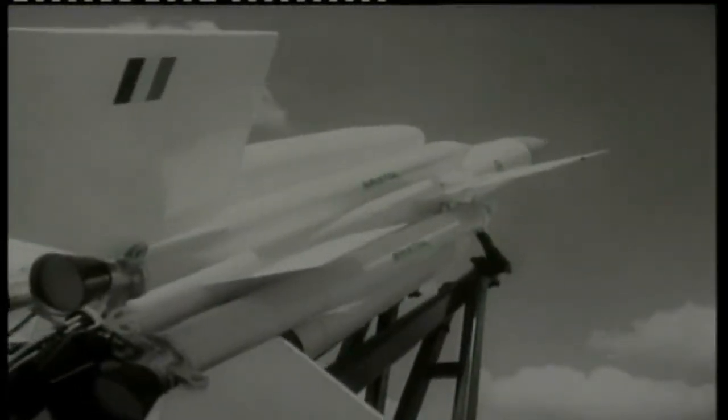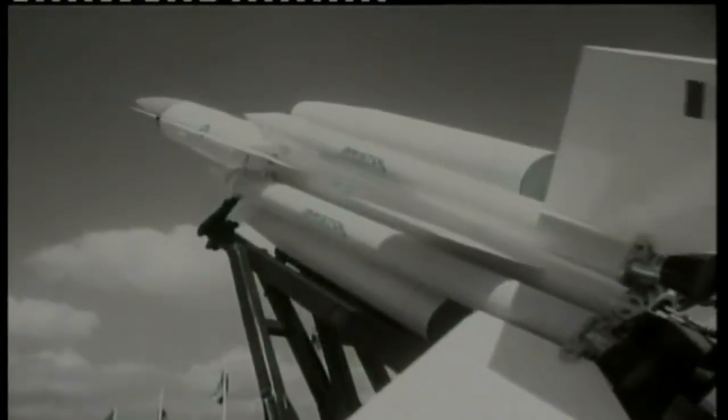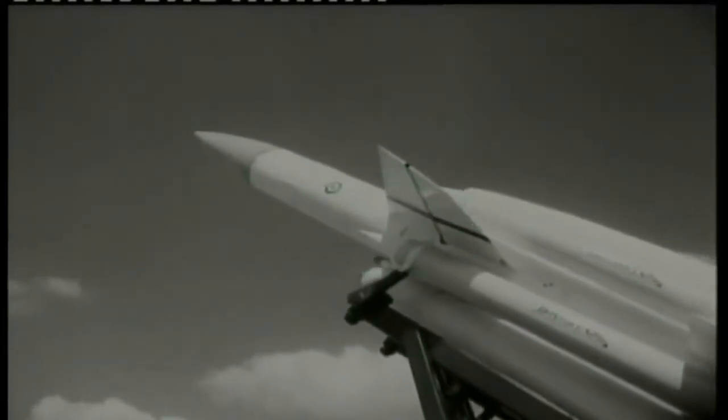Guided missiles are a priority in Britain's defense program, so naturally they're featured at Farnborough. The Bristol Bloodhound is a surface-to-air anti-aircraft weapon. With its clutch of booster rockets, it looks formidable enough even here on its launching platform. But we can get a far more impressive idea of its capabilities if we watch a film of Bloodhound on the scent.